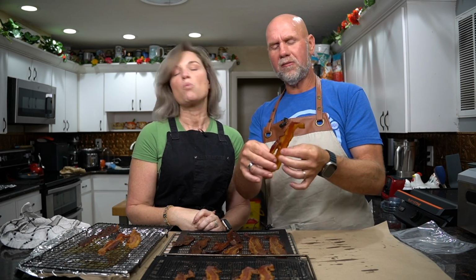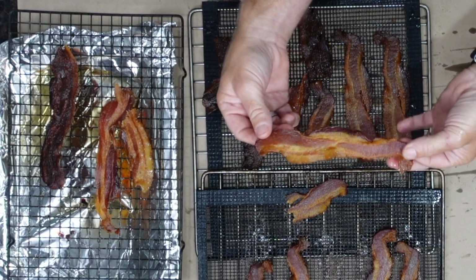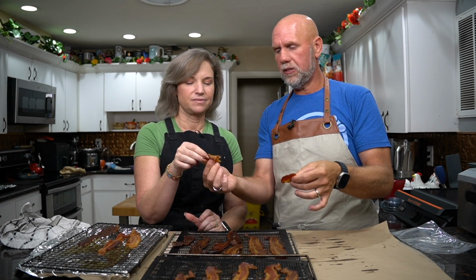And here's the thing about this, because we are cooking this at a lower temperature over a very long period of time, you can see you're not losing it all. No shrinkage. You're not losing all of that fat. So a lot of times when we cook bacon, we lose a lot of stuff. And this one, you didn't lose that much in there. Perfect. So good. Every single time.